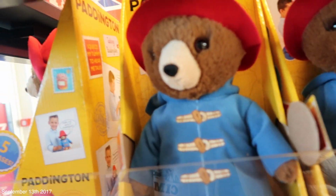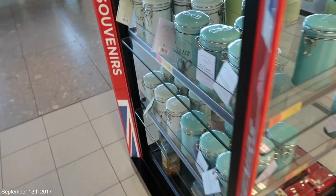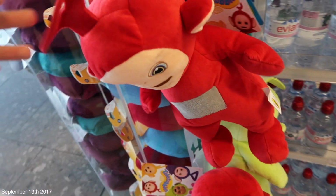Look at the Paddington bear. Aww. Ooh, these look fancy. Oh my god, Teletubbies. I haven't seen these in years.